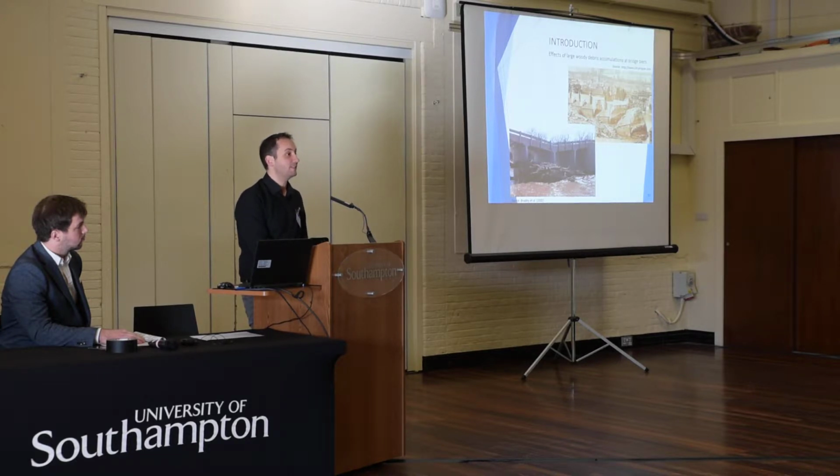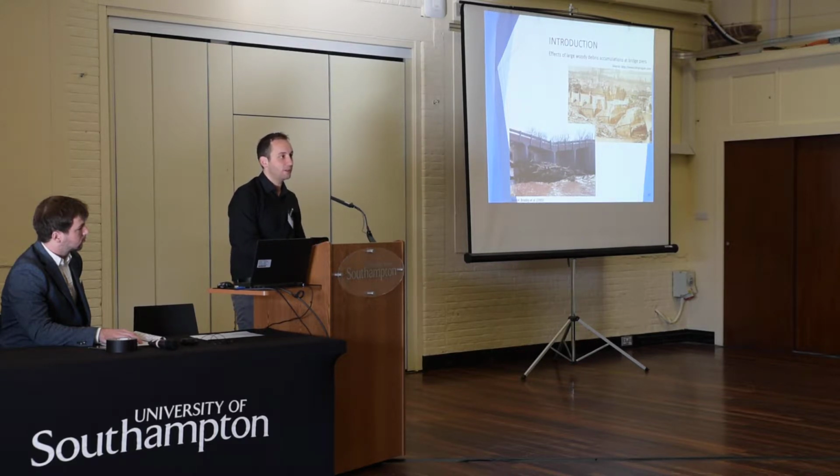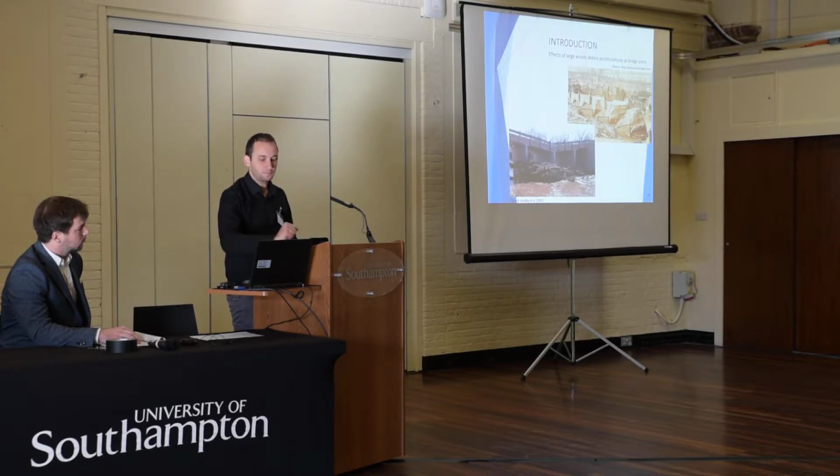But the problem is that these bridge failures are very common nowadays. We have another example on the bottom left. This is a bridge in the US, which has failed due to the presence of this woody debris. Therefore, this is extremely important in terms of both flood risk assessment and bridge stability and bridge design.